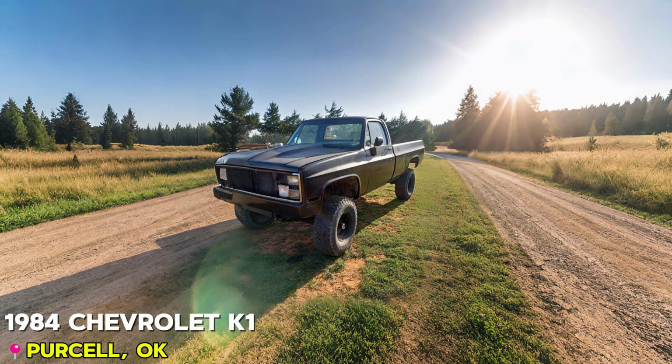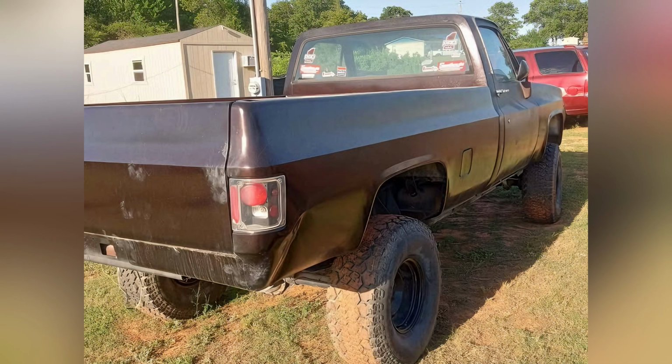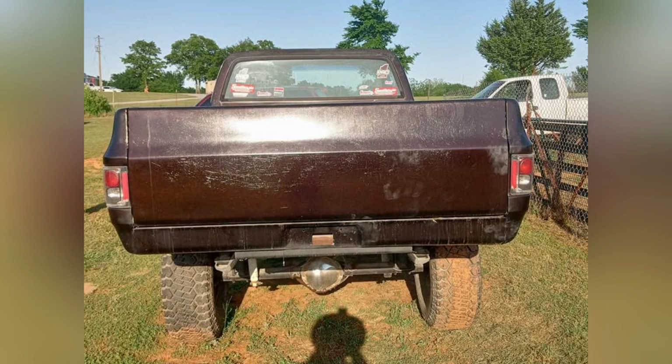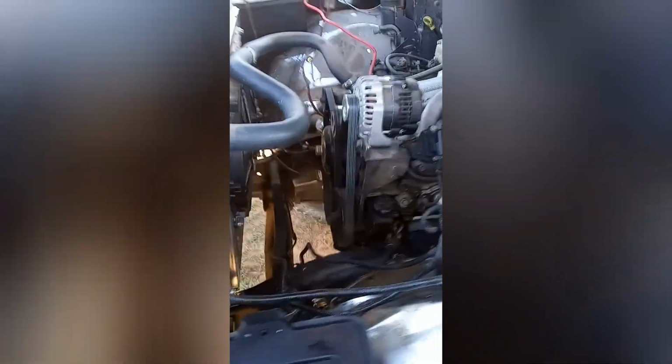Number 8. 1984 Chevrolet K10, price $8,500. It has traveled 166,000 miles. It comes with an automatic transmission and a striking black exterior, giving it a classic yet bold appearance. One of its standout features is the set of 35-inch Dick Cepek tires, which have low mileage and provide excellent off-road capability and durability. Under the hood, this K10 is powered by a 5.3-liter engine originally from a 2003 Tahoe that also had 166,000 miles.